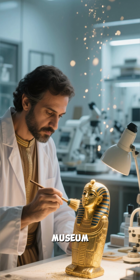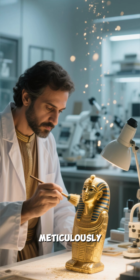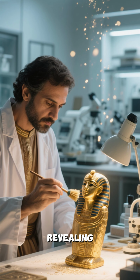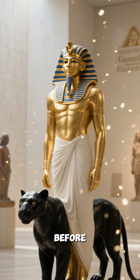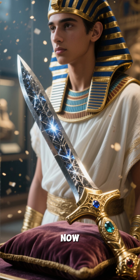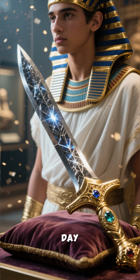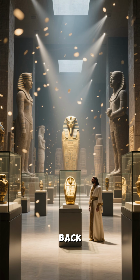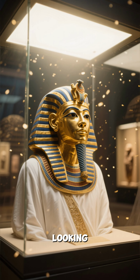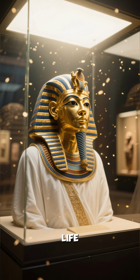Inside the Grand Egyptian Museum, an army of experts has meticulously restored each item, revealing details unseen for millennia. Some of these artifacts have never before been shown to the public. They now shine with the same brilliance they had on the day they were sealed in the Valley of the Kings. Walking through the galleries is like stepping back in time. You're not just looking at objects, you're walking through the king's life.